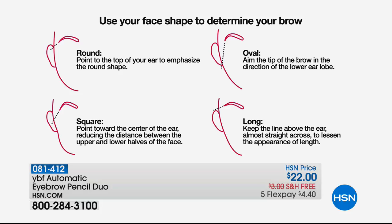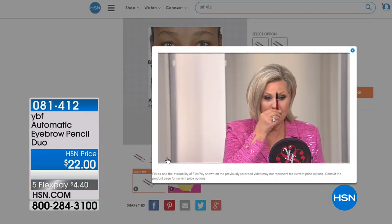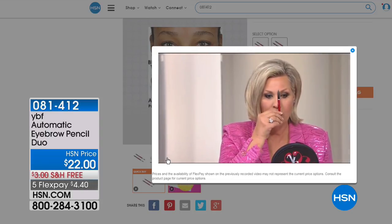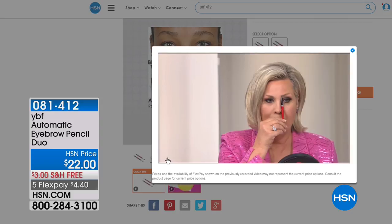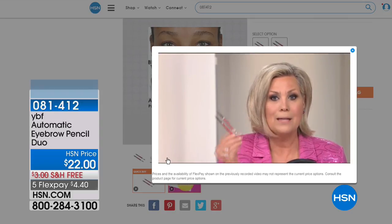She's a former Ford model, really an amazingly beautiful woman. In fact, when she comes on the air with us, she comes on without a lick of makeup. And then she builds the face. And here she is, showing us how to line things up and create the right arch for your face.